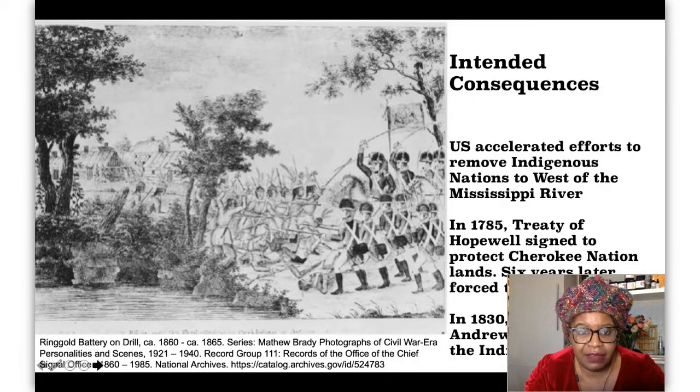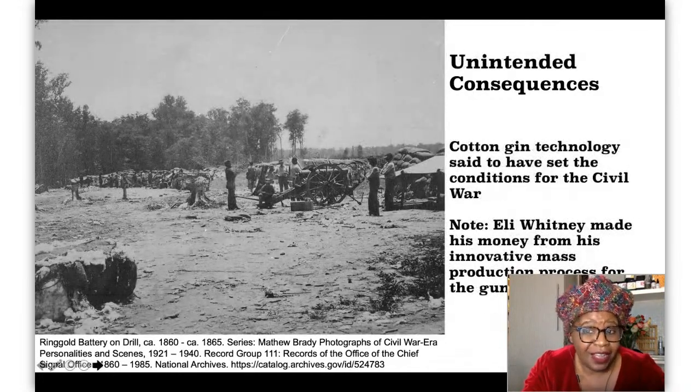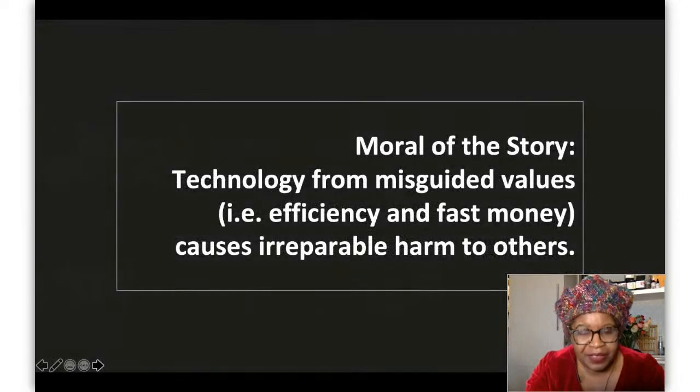Although some did remain and fought back, and some have remained, even though they were dispossessed of their land as a general community. And an unintended consequence was that there are stories that the cotton gin technology is actually what set the conditions for the Civil War. Returning to Eli Whitney, he actually never made his money on the cotton gin because of the patent wars he got involved with. But he made his money from the innovation of mass production processes for guns that were used during the Civil War. So the moral of the story is that technology built on misguided values, in this case efficiency and fast money, causes irreparable harm to others.